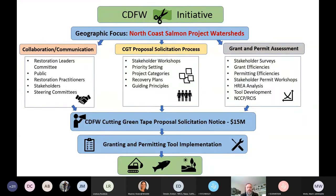These boxes are really the bulk of where the work is being done for us. With the one-time funding, we've redirected 19 staff within the department that are working on 10 strike teams that fit within each of these three categories and really tackle all of these different components. We have strike teams that are working to develop tools to accelerate our grant programs and projects.